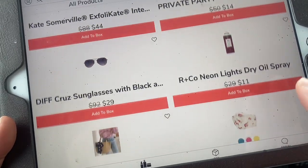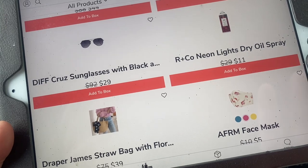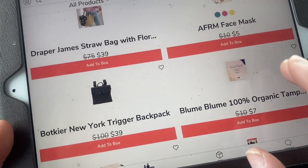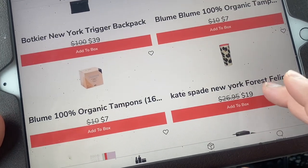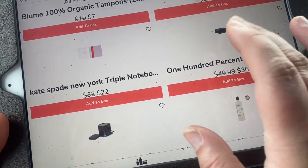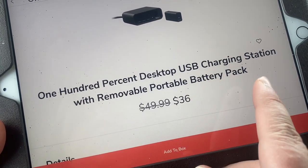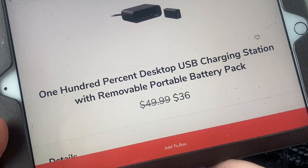It's kind of corny. R&Co, that's a good brand. I don't know about that product specifically, but I do like the R&Co shampoo and conditioner things. Here's another kind of thing. USB charging station with removable portable battery pack. Oh, that's interesting.